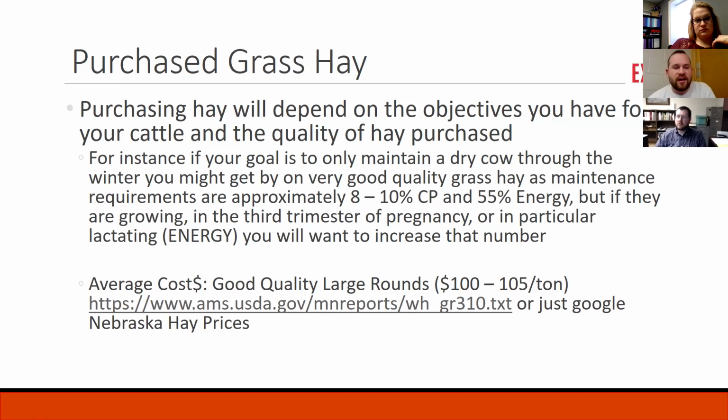In terms of cost, you can go to the USDA. Every week they'll do a report that gives you the weekly hay prices, and this is an old number I have on here. I checked yesterday for good quality large rounds. The average cost now is about $85 to $90 per ton, so that has gone down a little bit. Next slide.